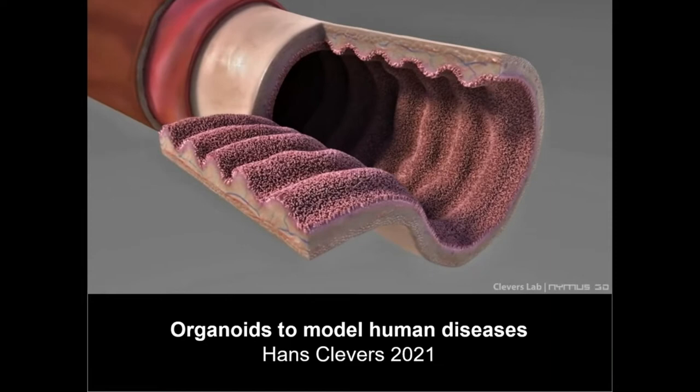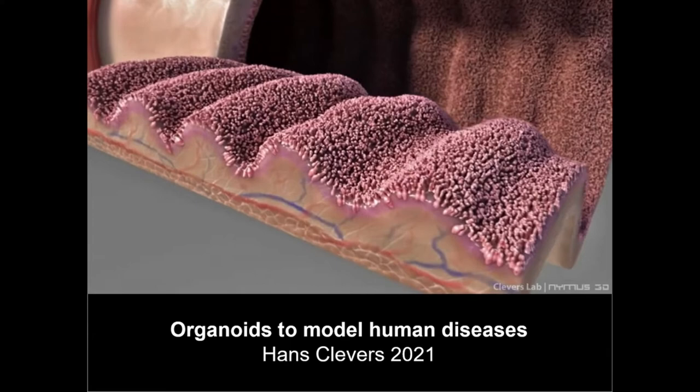First of all, congratulations to Fair Journey for building this fantastic building. I briefly went yesterday. It looks beautiful. We're all envious. And also for organizing this great symposium. And we're just starting, so we'll probably get many, many great talks.